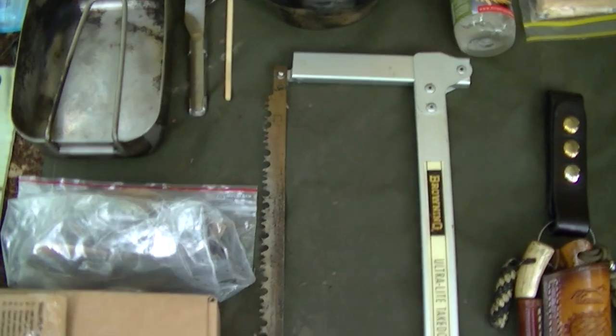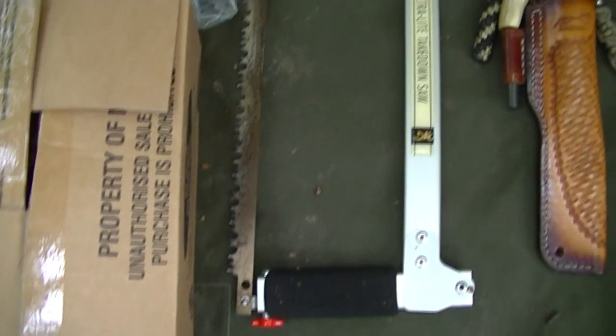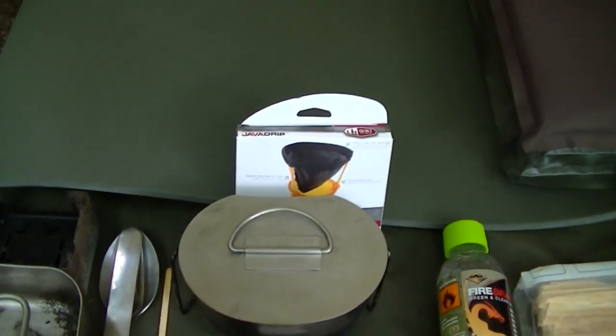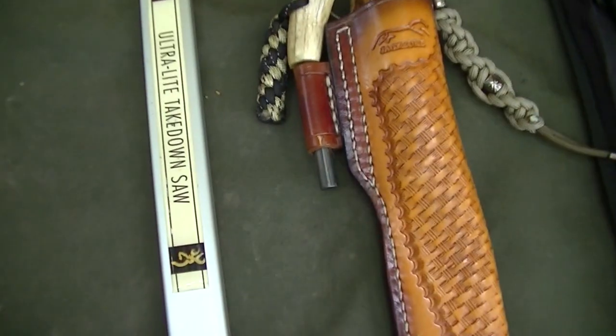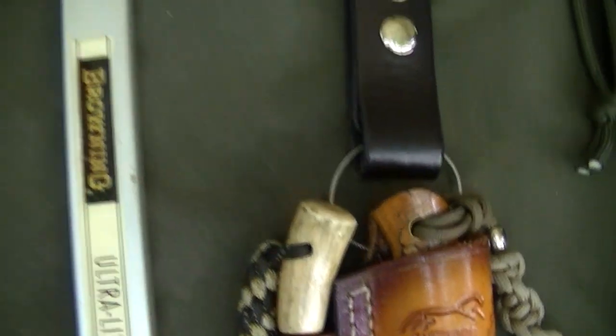We've got the Browning ultralight takedown saw. You now discontinued, so you can't buy these any longer, only second hand. My old Crusader, a mug with heavy cover lid, a Java drip for coffee, Fire Dragon just in case. We've got some fat wood from Rob Phillips in Australia, and my Jackclaw knife with a pretty crude little steel ring holding the dangler on there because there's no hoop on it.